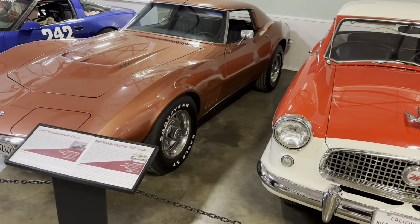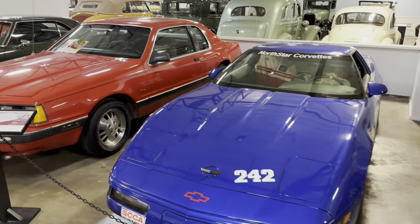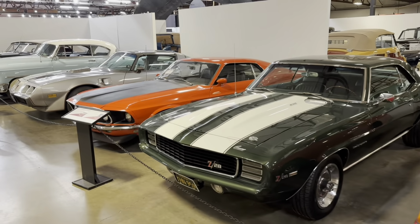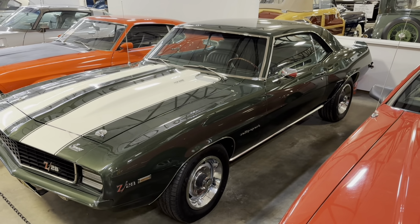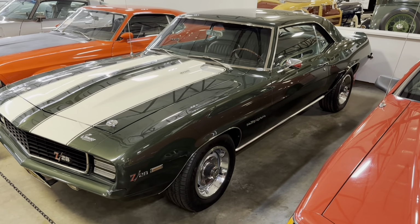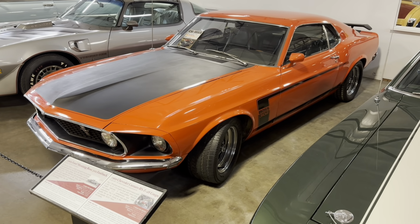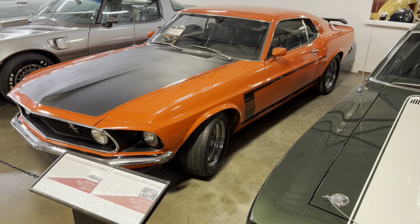1968 Corvette Coupe. Woo! Just a ton of cool cars. There's a 1969 Camaro right there. That's the year I was born right there, man. That's a classic car right there, for sure. This is a 1969 Mustang Fastback. Pretty sweet.